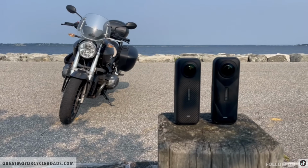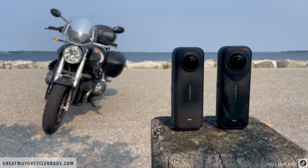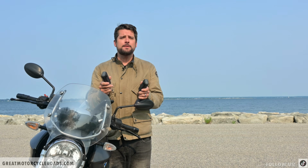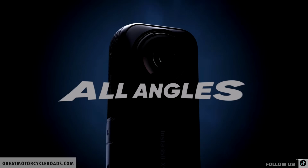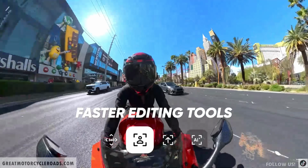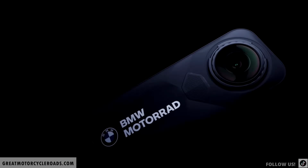And if you don't have either one of these cameras, you will not be disappointed if you buy one. The X4 and the X5 are still the most versatile cameras in the world when it comes to recording motorcycle rides. And with the 360-degree capture, this will be the most fun you've ever had recording and editing your videos.